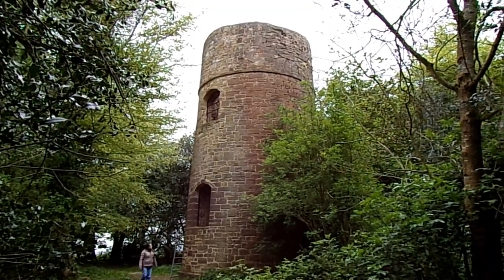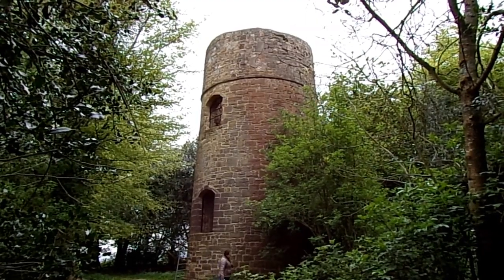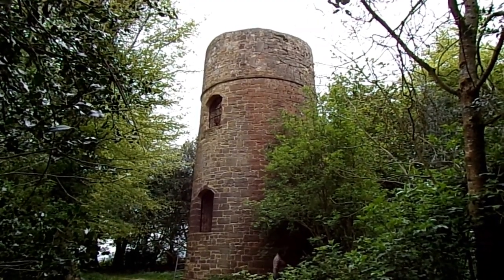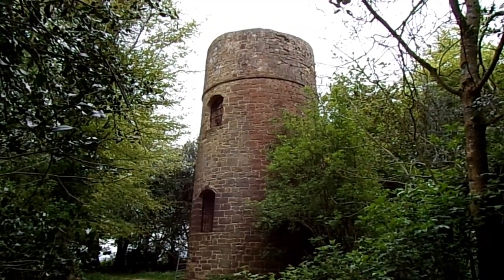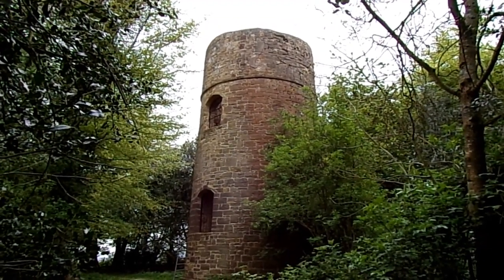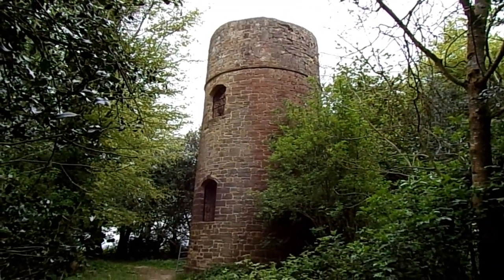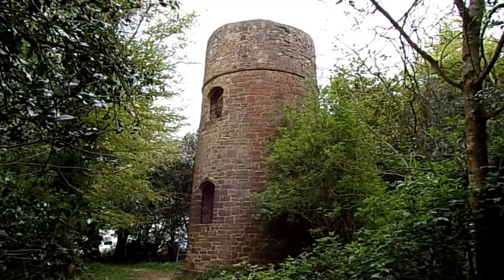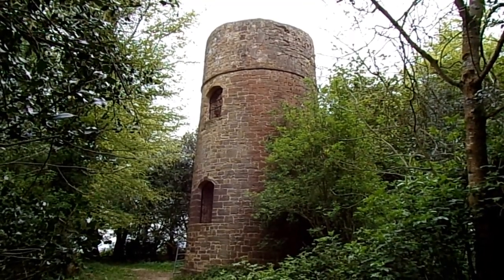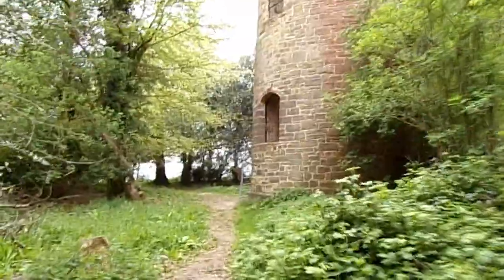And this tower is very similar to one of the towers at the castle. So maybe he just fancied having a bit of his new castle on his ground as well. Or maybe it was just to show the locals, look what I've done. Who knows? Sadly, it's locked up now. As a kid, you used to be able to go up. I'll show you what I can from inside.